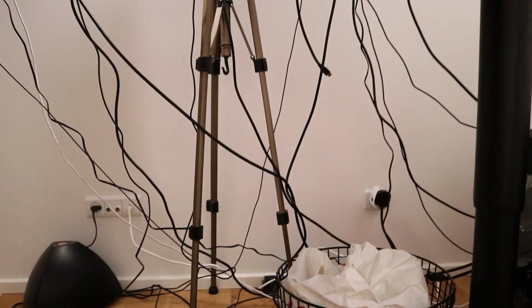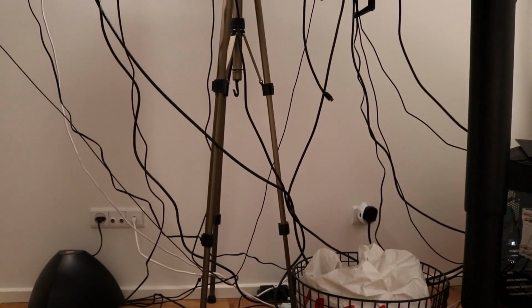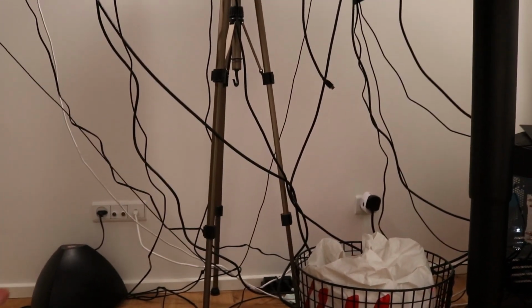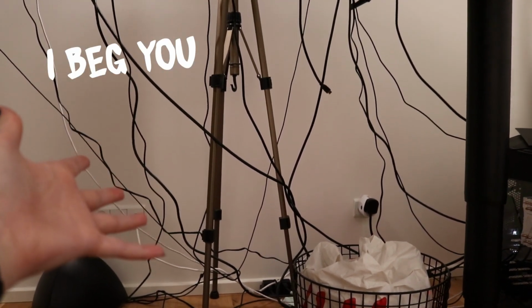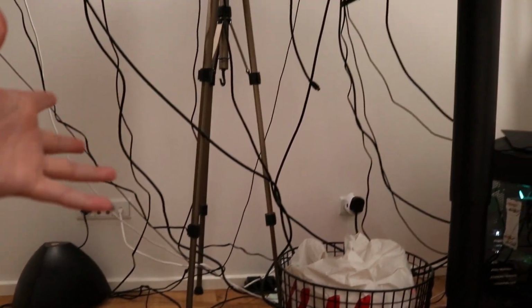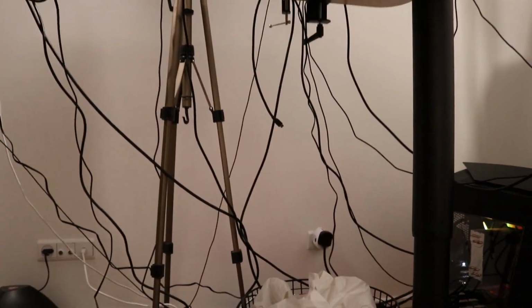Also, look at the lovely, okay, ignore the reflection. That is my wire nightmare over here. I don't know what to do about this. I'm sorry, I know it's terrible, but if anybody's got any ideas about wire management, please let me know, because this is chaotic. I would love to get some help with this because I honestly cannot handle it.